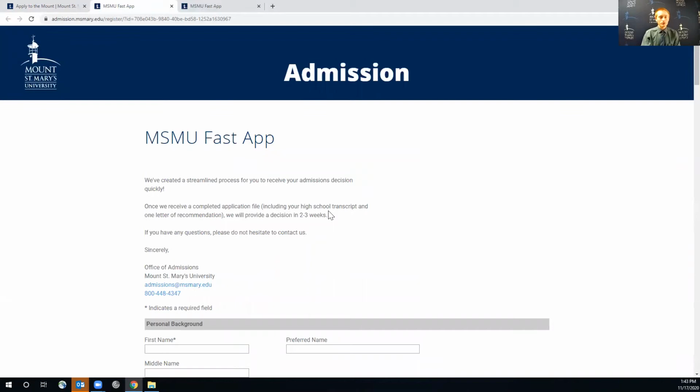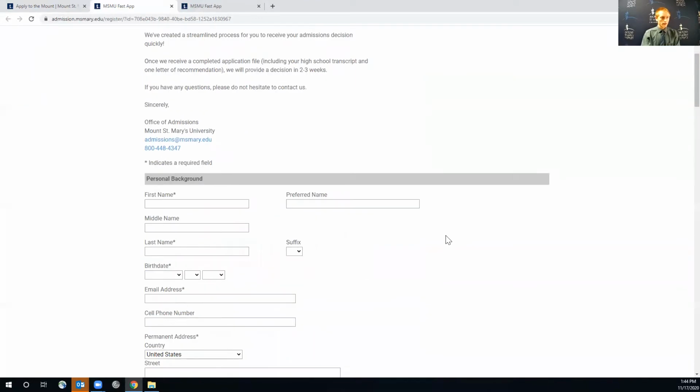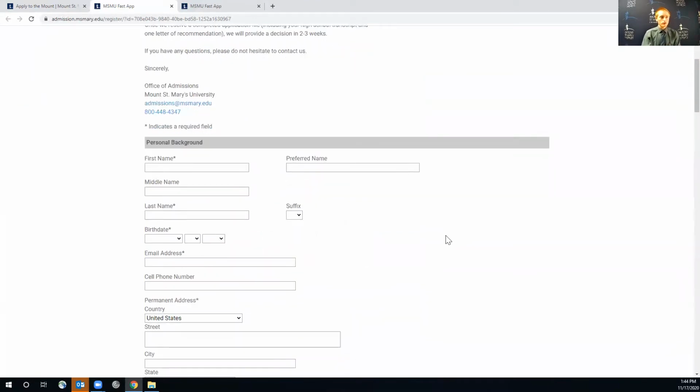We did build this application with the intentions of making this a really quick and easy way for you to submit your application to the Mount and get a quick decision from us. Like we say on the open page here, it should take about 2 to 3 weeks for you to get your decision after you submit the application and all required materials. The first section is personal background.